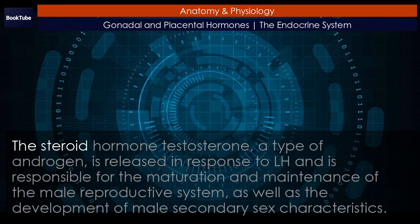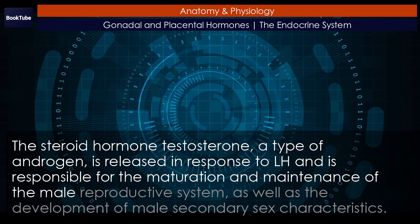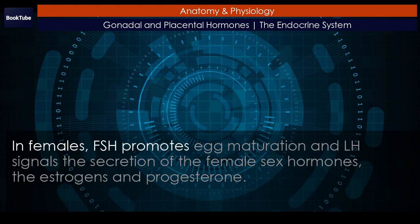The steroid hormone testosterone, a type of androgen, is released in response to LH and is responsible for the maturation and maintenance of the male reproductive system, as well as the development of male secondary sex characteristics. In females, FSH promotes egg maturation and LH signals the secretion of the female sex hormones, the estrogens and progesterone.